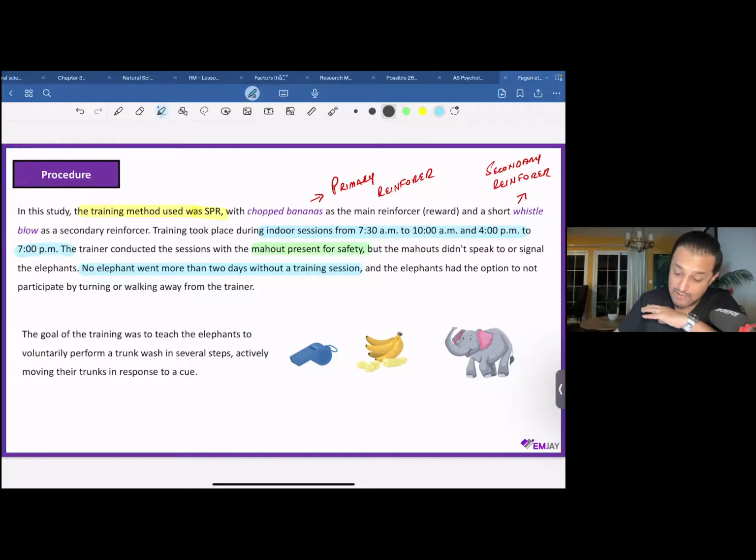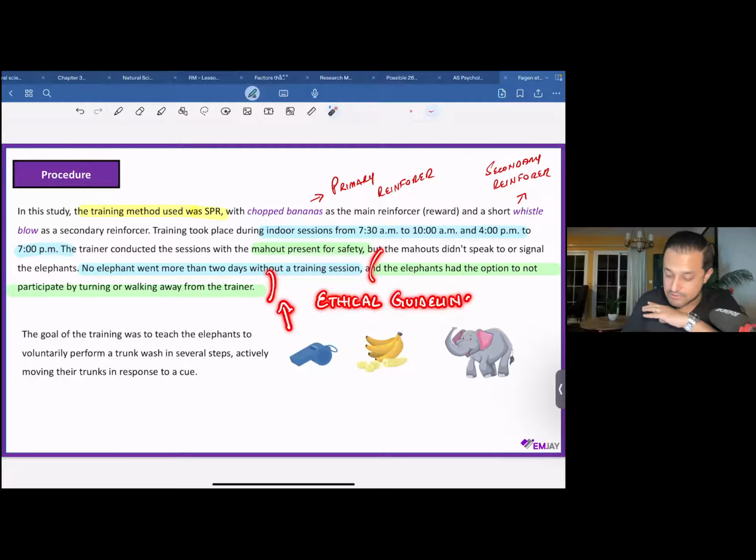And the elephants had an option to not participate by turning or walking away from the trainer. They had an option of not participating too. Again, an ethical guideline for animals being followed over here, right? So the elephants in this case did have an option of not participating in the study. They could simply turn away or walk away from the trainer.